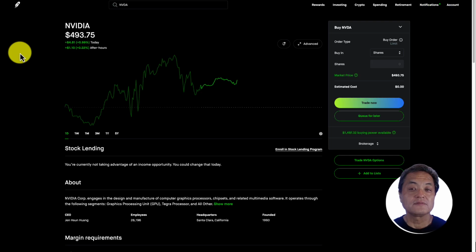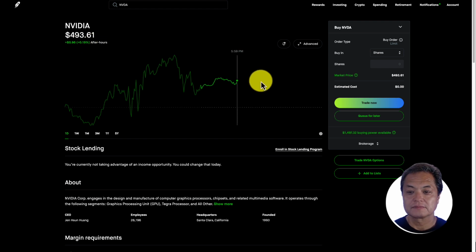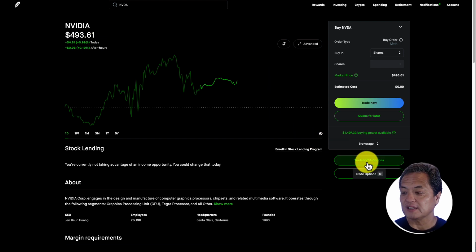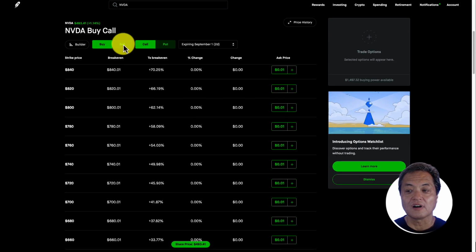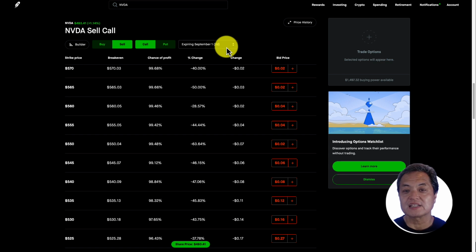Here we can see Nvidia, stock symbol NVDA. It's trading at $493.61 per share. Let's check out the option chain. So I'll select the button Trade NVDA Options, and I'm interested in selling a covered call. And again, we're going to use that September 1st expiration date, which is only 2 days out.